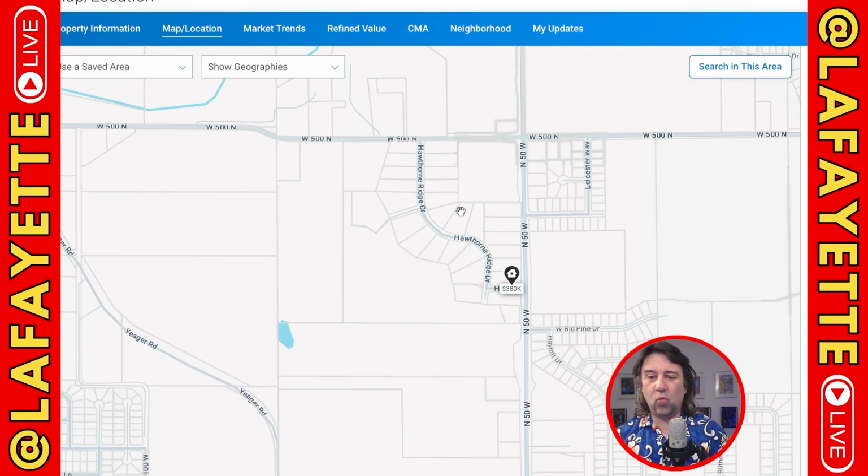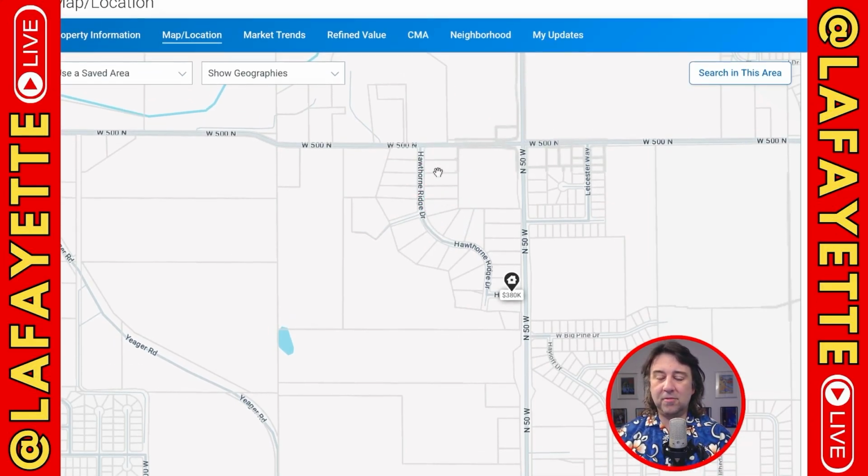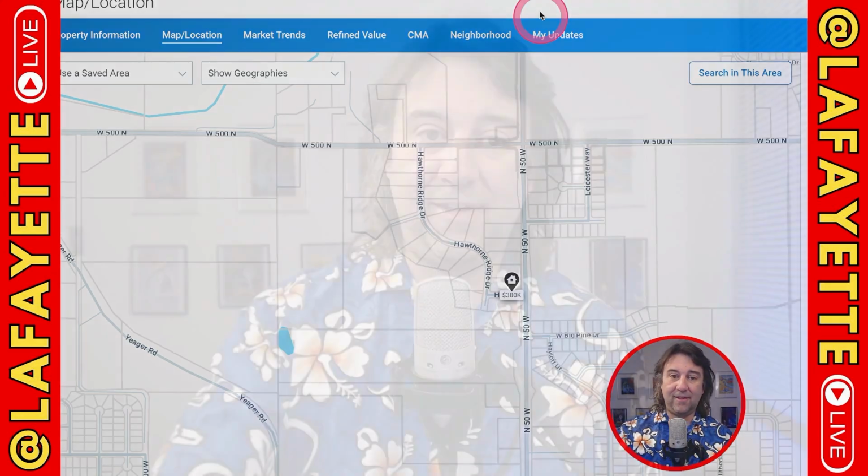It's an interesting neighborhood. Like I said, it is a 1 acre lot. It is a small neighborhood. It is close to Battleground Middle School and Harrison High School, so it is very centrally located for that sort of thing.